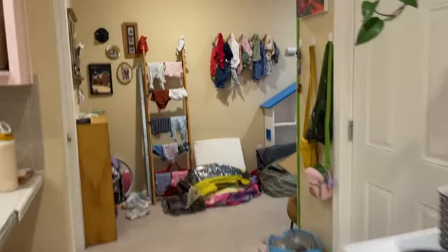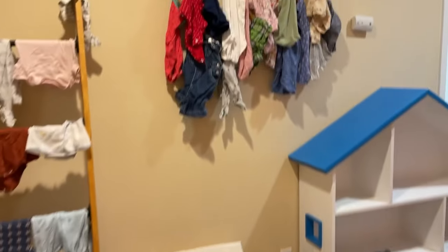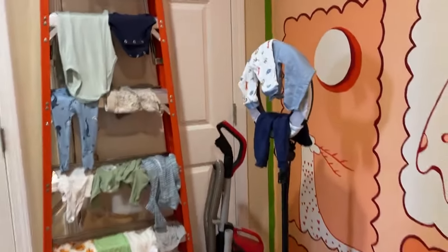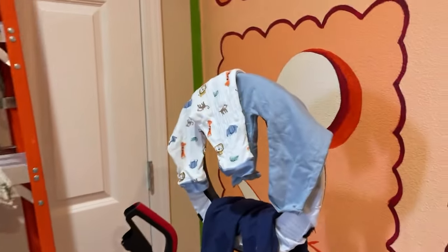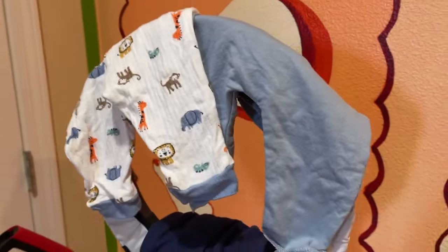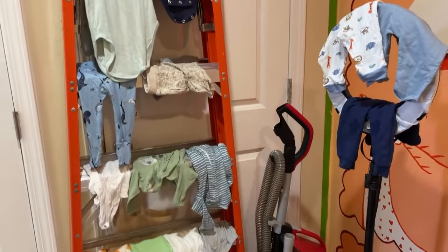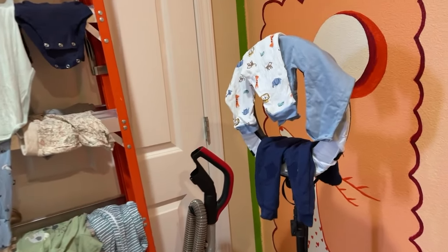And here we go into the hallway, which is also baby clothes central. Even the ring light. Beautiful, amazing. They are mostly dry. I'm gonna toss them all in the dryer. You know when you hang dry clothes and they just have a different texture to them? So I am gonna pop them all in the dryer for like 15 minutes just to loosen them up.